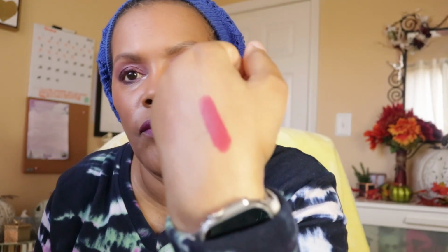And they also sent me one of their lipsticks called the Prime Lip. And it is in the shade Mocha Satin. And it looks like that. And I will swatch this one here. Very pigmented, very pretty. Very smooth going onto the hand.